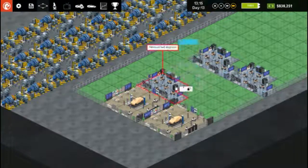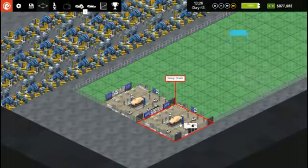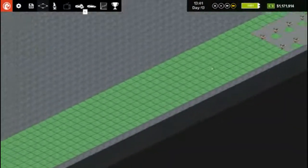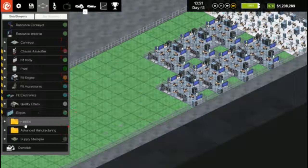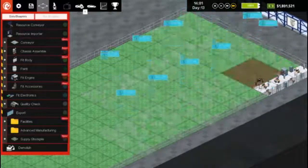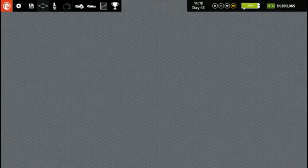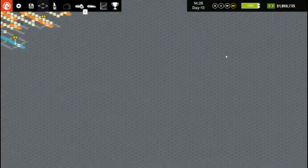We'll get some money back from them. Don't need these design studios, do I? No. So for now, we don't need these. Actually, I just remembered. They added a new demolish thing. So we get rid of all that at the same time. There we go. That's less money on that. That means that we should be fine for electric as well. Yeah, we've still got a decent amount.